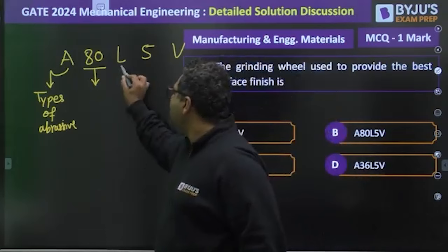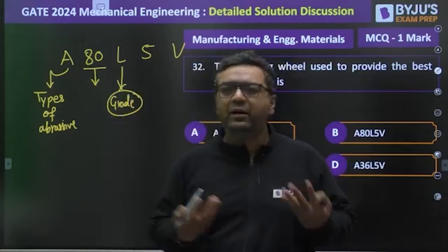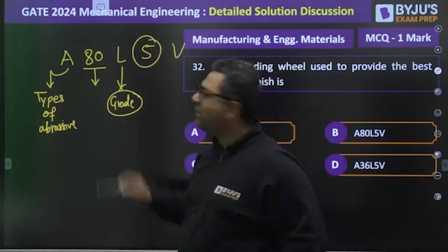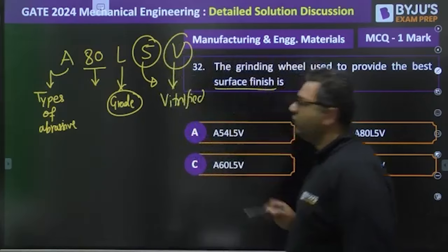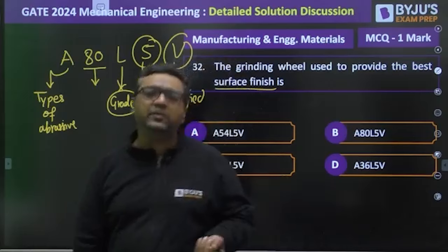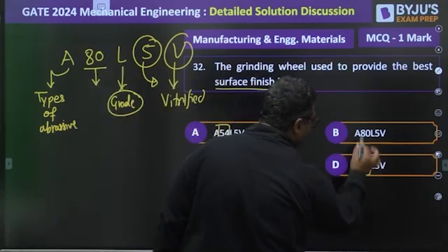That is telling us how the wheel and abrasives are connected. The bonding is soft, hard, medium. So L refers to medium. 5 is telling us about the structure, whether it is dense structure or open structure. V is telling about the type of bonding, that is vitrified. V means vitrified. So here we need to see the surface finish. Surface finish is better if cutting edges are smaller. If cutting edges are smaller, they will be more in number in a particular surface area. So dear, based on that, we need to see this number, which is 54 here, 60 here, 36 here, 80 here. So the highest number is 80, the answer will be B.